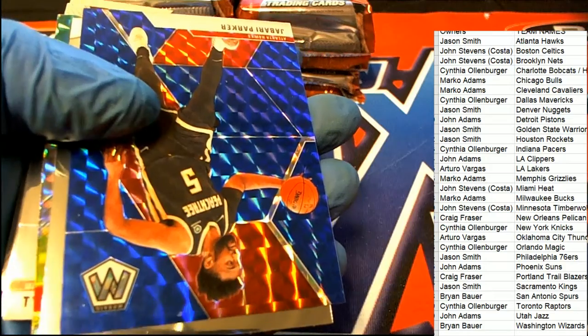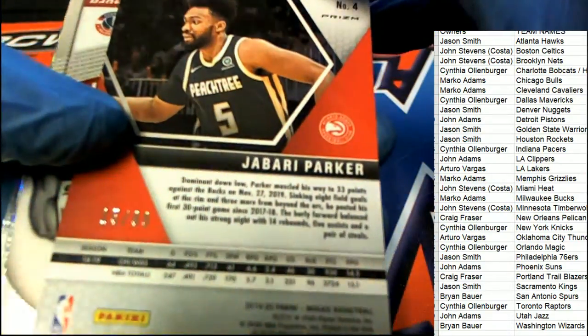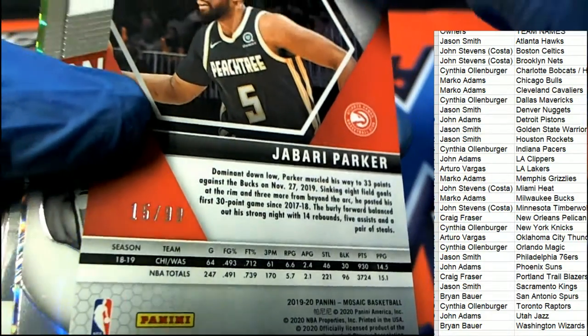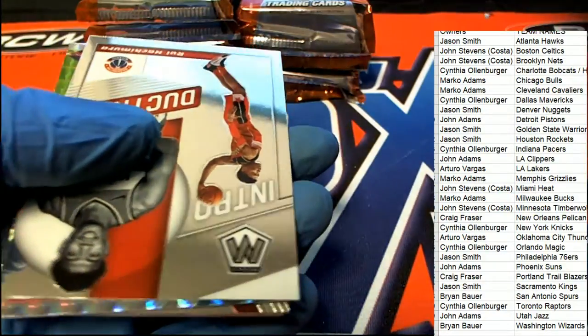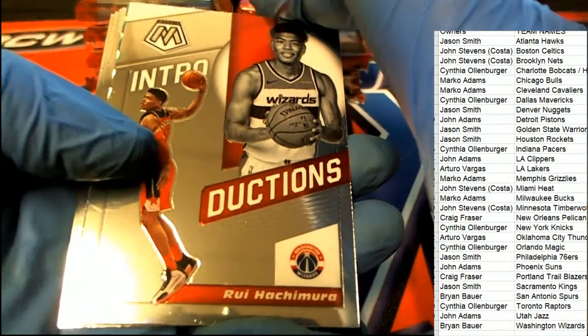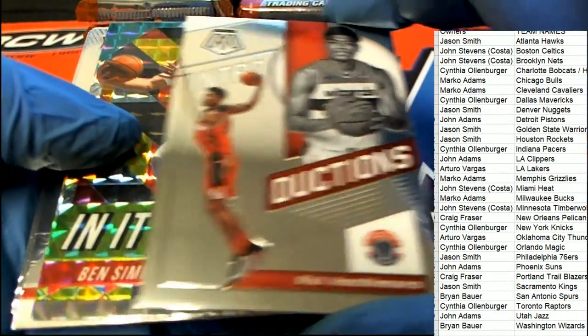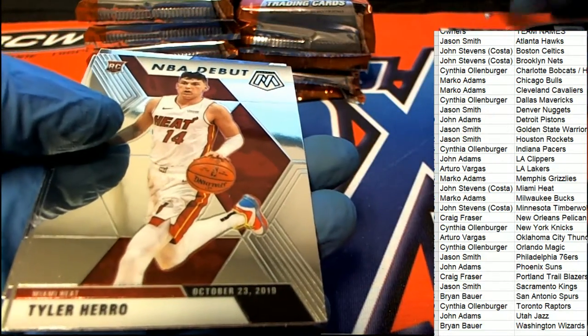Blue Mosaic. Jabari Parker. Nice one. That is numbered down to 99 for the Atlanta Hawks owner. Nice Jabari Parker. That's a good one too. Wizards, Brian. That's a good one too. 76ers Ben Simmons. Boom. Philadelphia.